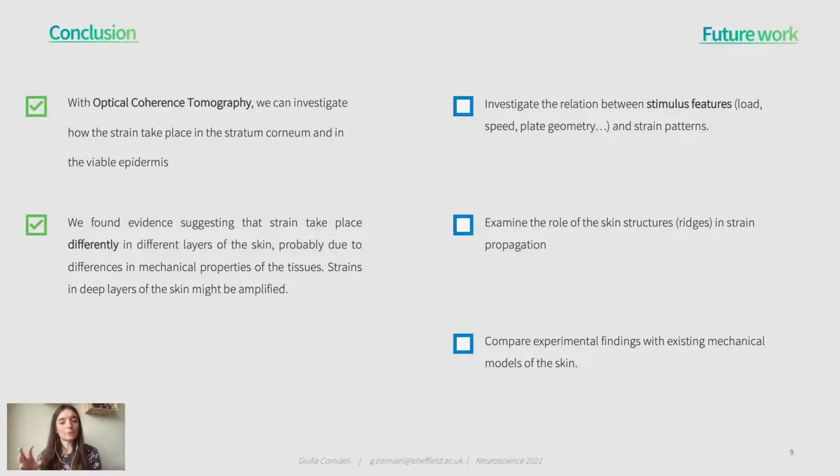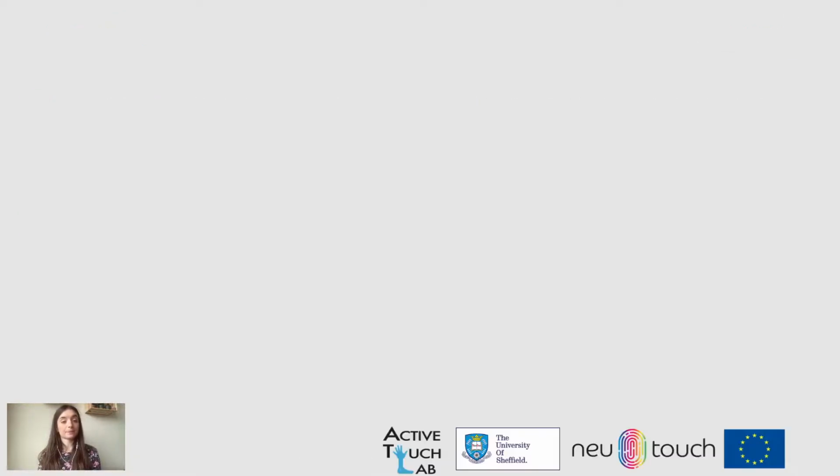Soon, we will also explore how the stimulus features, as for example, the speed of the plate, or the load, or the plate geometry, affect the strain in the skin. We also want to use our data to compare with existing theoretical models of the skin mechanics.